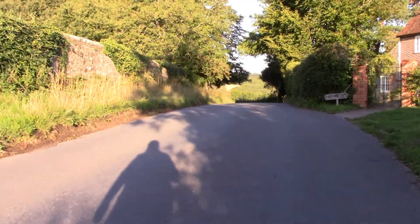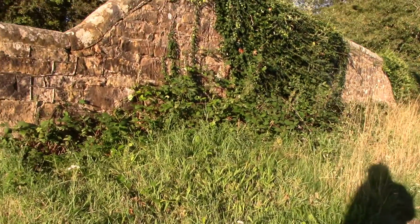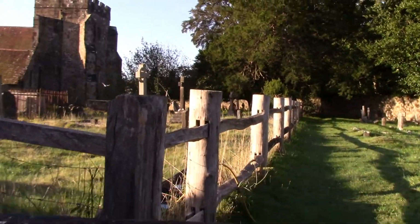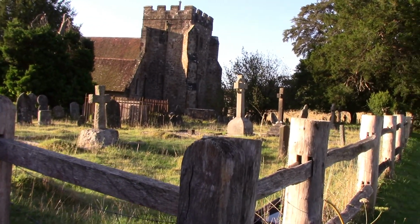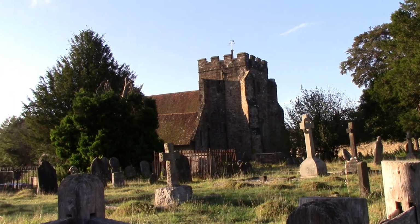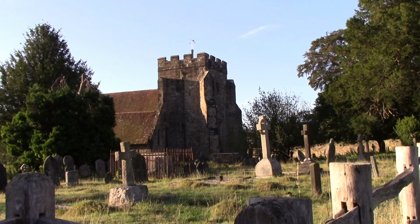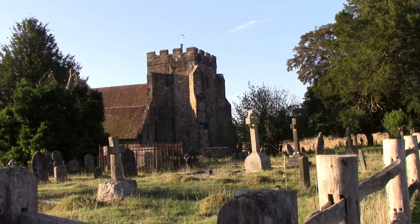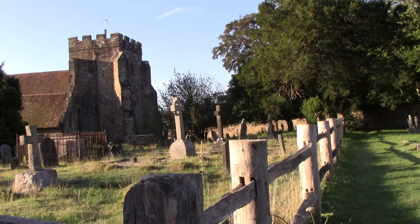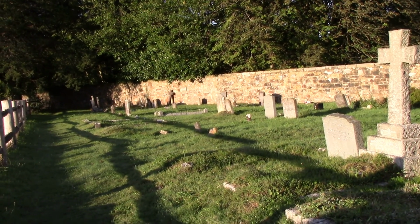Oh, there's a bird up there that's having a real... I am here in the centre of the village of Brighton, and this is one side of the church. You can see the dark walls there. There's the ironstone. I think that's ironstone, possibly a mix of iron and sandstone. It's been here quite a while, as you can see from some of these older graves here.